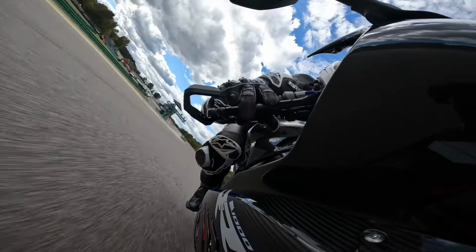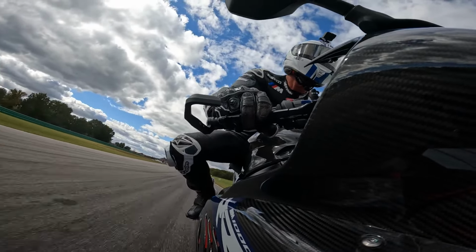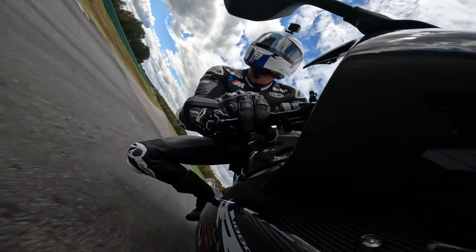But it's really exciting, the confidence that the chassis, that the whole platform gives you. And that's why it's been the number one selling sport bike, not really due to horsepower and looks. It's due to the confidence. The bike just laughs at you. It's so stable.